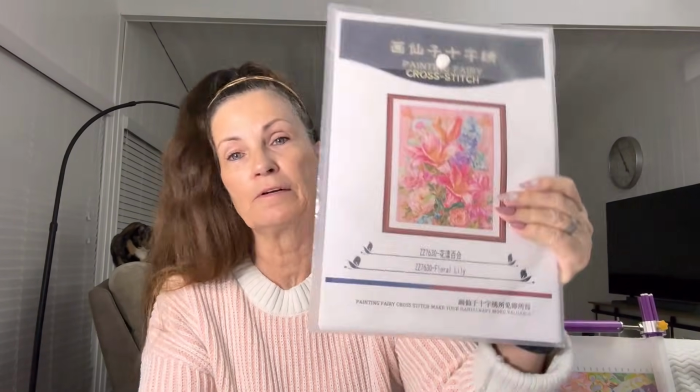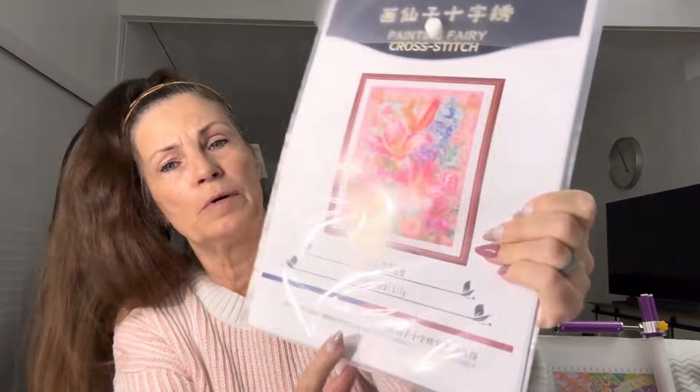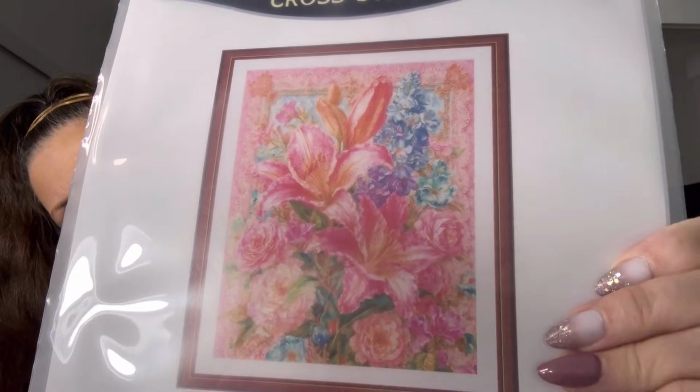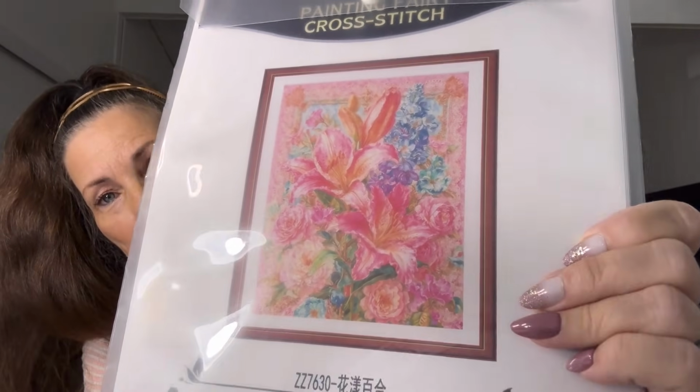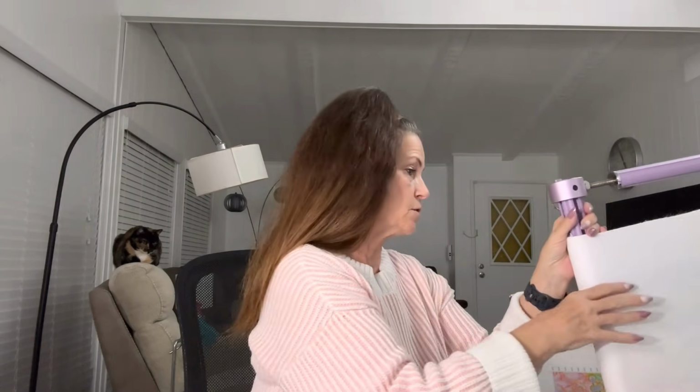Look at her. All right, so this one is the Blooming Lilies. Here it says Floral Lily, but on the website it says Blooming Lily. It is absolutely gorgeous, though. It's also absolutely massive. Beautiful, beautiful. I won't have a picture to show you of this one because I just started this one. Literally just started it last Friday, so the second stitch and chat for this one actually will come out tomorrow. For you, you will have already seen it.